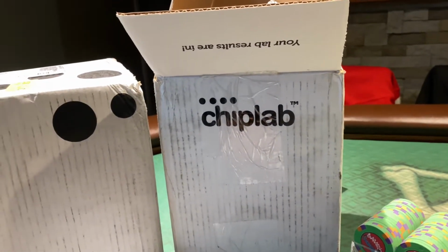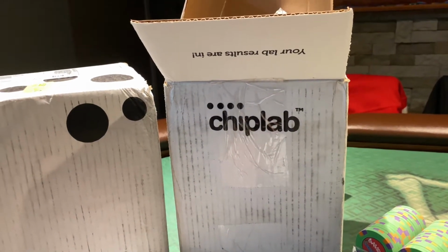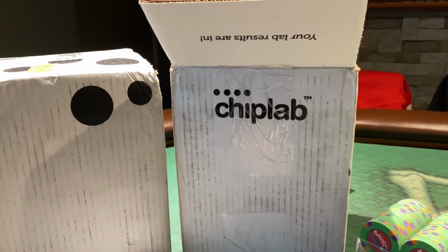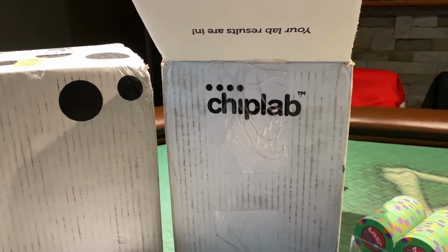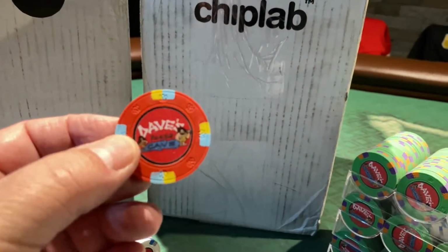So ChipLab.com, excellent customer service. Eric, we probably exchanged 50 emails back and forth getting the design just right. And he was just professional and outstanding the whole time. And I just could not be happier.